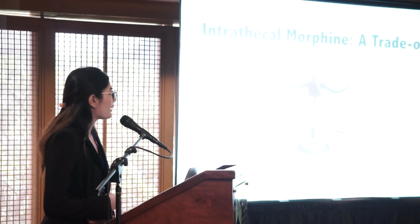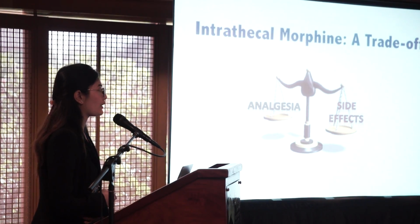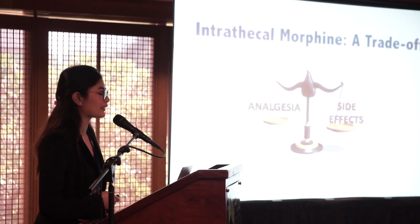Intrathecal morphine is commonly administered at a dose of 100 to 200 micrograms. However, the optimal dose for pain control with the least side effects is yet to be established. Studies have shown that patients usually complain of pain and discomfort with lower doses of intrathecal morphine, while higher doses come with greater side effects.